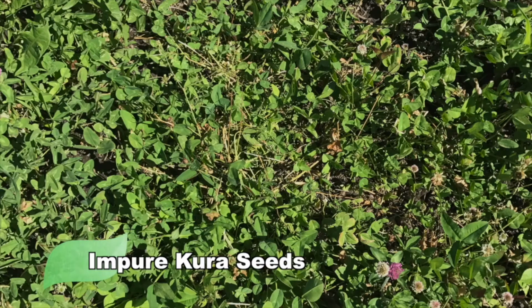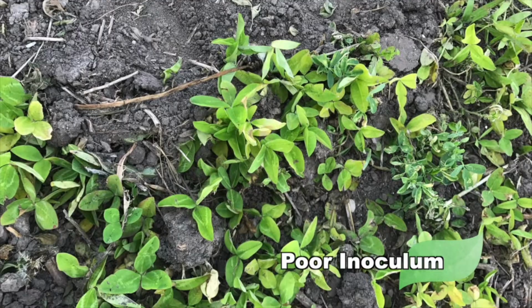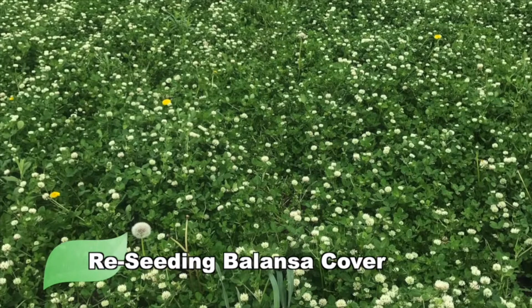Impure Cura seed, poor inoculum, volunteer clover and other crops, and especially the reseeding Balanza clover from previous years, all detracted from the observed effects of the Cura clover mix. Keep this in mind when considering the overall results of this project.